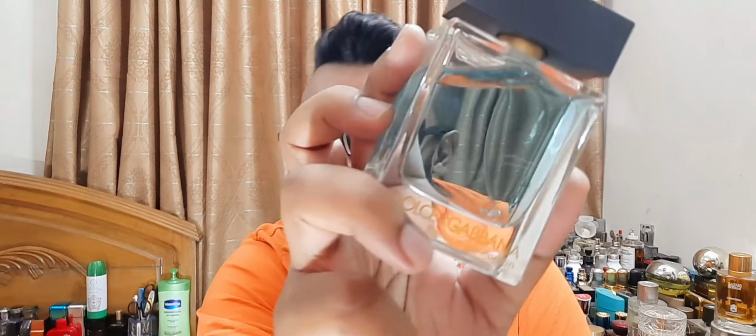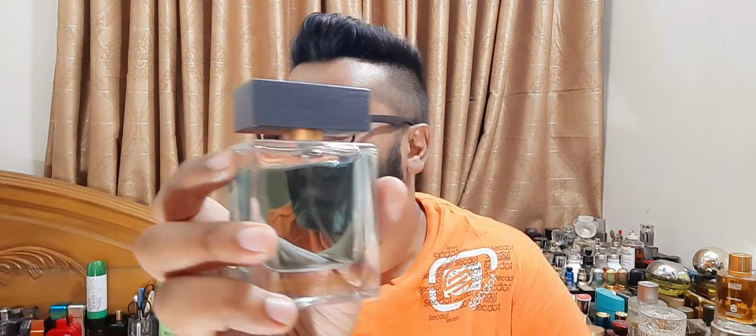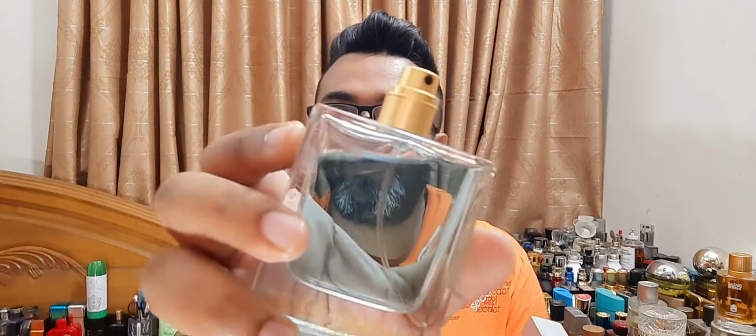Let me hold them. The smaller bottle is very cute. I have The One EDTs in 50 ml before this. They're really, really cute. And the juice color, let's see the Gentleman first. Really beautiful, kind of green bluish juice color. Reminds me of one of the Mont Blanc fragrances, like Mont Blanc Presence perhaps. Really nice cap with the blue, same exact bottle but the cap, and the atomizer is golden. So I'm really happy I got this.